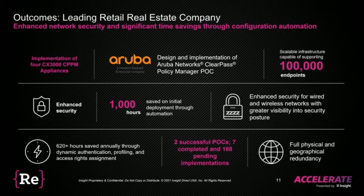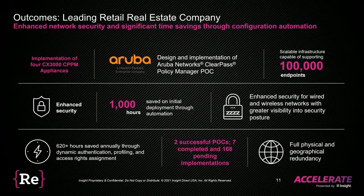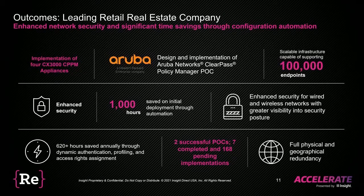And so we were really excited to be able to engage with these folks because we were able to help not only increase security, and we all know what happens. Usually when we hear someone say, hey, we're going to drive this highly distributed micro-segmentation strategy, as IT specialists, we start thinking, holy cow, that is going to be an operational nightmare.